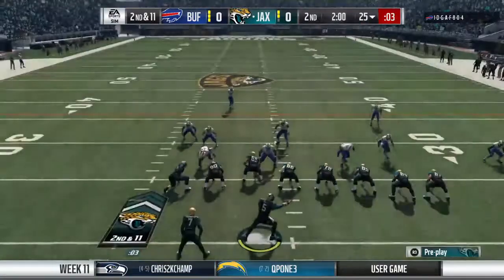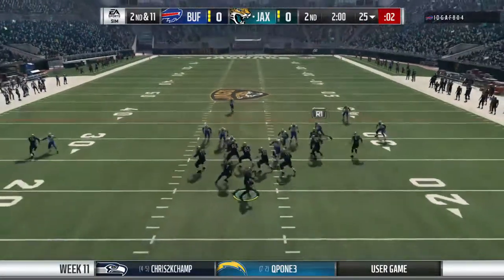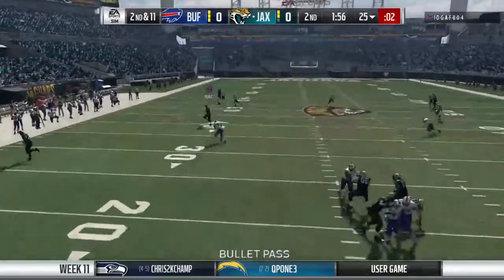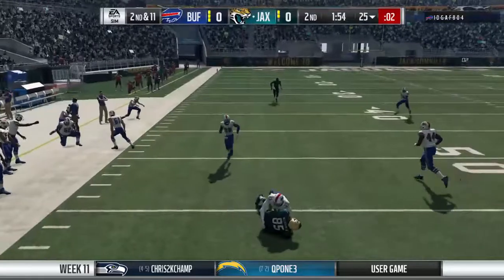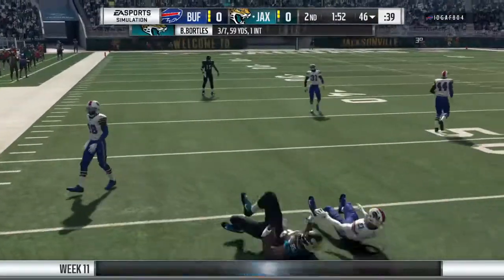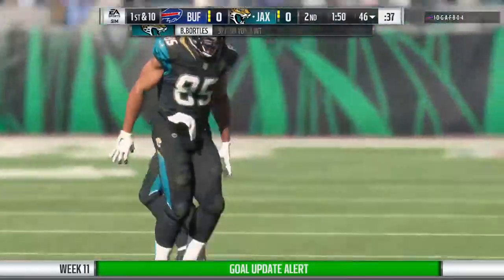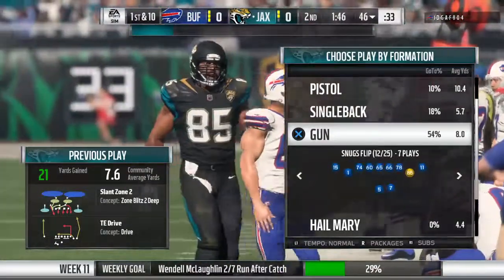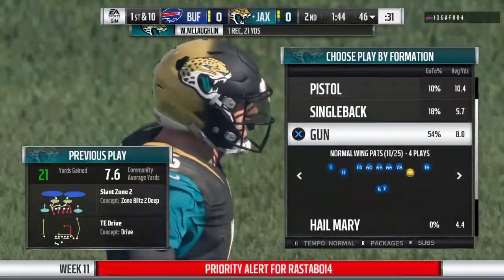Time running out here on the play clock. Bortles to throw on 2nd down. Looking left side, and he's got a man. That's McLaughlin. And they're going to get this one all the way out across the 45. And a nice gain of 21 yards.